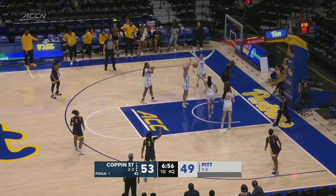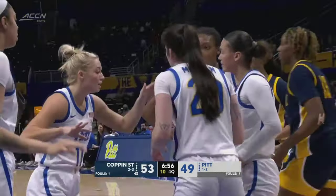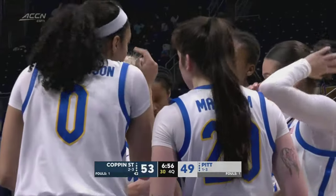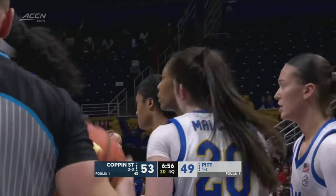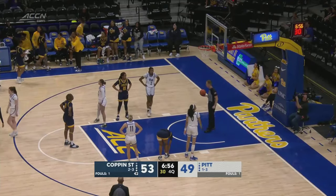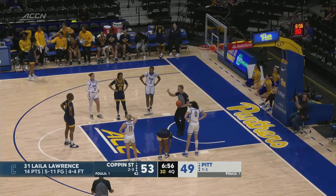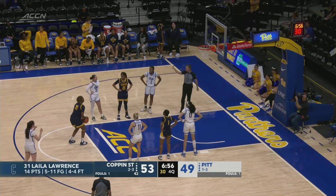Lawrence trying to get some space down low, and they wanted to travel, but it's going to be a foul on Marley Washington. That's her third. One of three Panthers with at least three fouls. Her and King both have three, and then Iadel with those four still on the bench for the Panthers. Yeah, I'm assuming we'll see her check back in sooner rather than later in this fourth quarter.